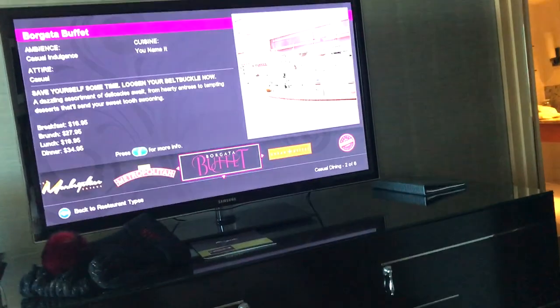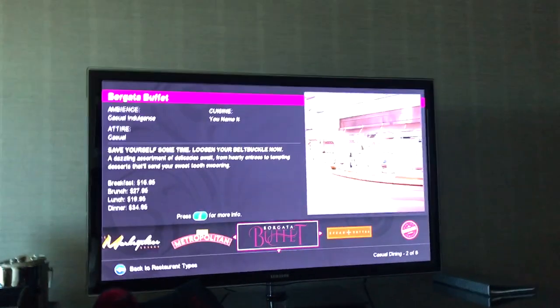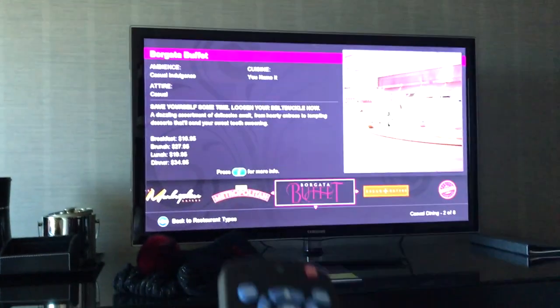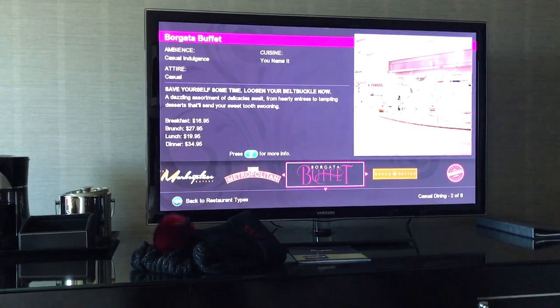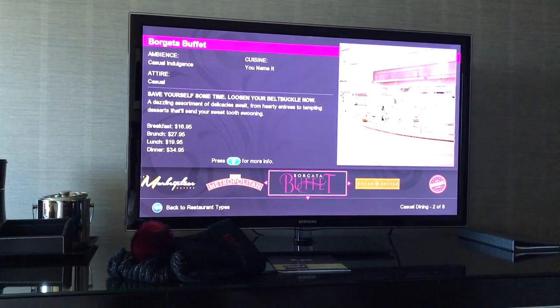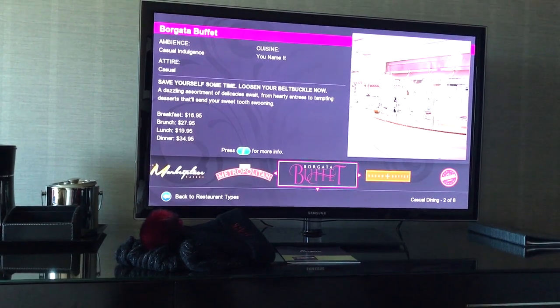There's me right there, and I'm thinking of looking through this menu of restaurants that we can go to, so you can see I'm going to toggle on the remote and see where we should go. So this is the Borgata Buffet. It's a casual indulgence, attire is casual. A dazzling assortment of delicacies awaits. So this is a buffet.